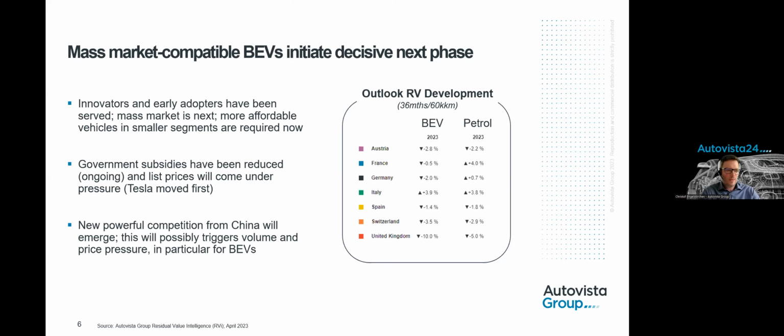And we see quite powerful competition, in my view, coming from China. They've already entered the market, and they're definitely ambitious. The cars are strong, they have good quality, they have good range, and they have an obvious cost advantage in producing, maybe also being supported a little bit by their government. So that's going to trigger volume and price pressure. You can read this up on our website a little bit later. I'm not going to go into the numbers too much.